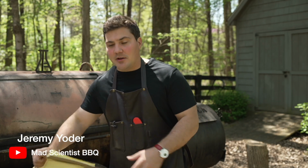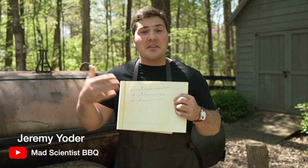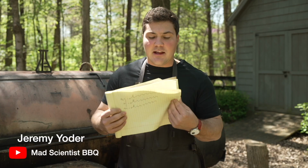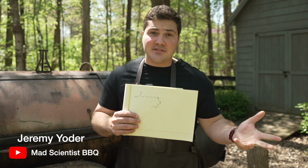So to illustrate what's going on, and to kind of harken back to my school teacher days, I drew a diagram. This is a representation of what a typical fat looks like. Here we have three kind of straight chains, and they stack really well. They're usually solid at room temperature, whereas if they're unsaturated, like this fatty acid, it has a weird shape, it doesn't stack very well, and it liquefies at a lower temperature than saturated fats do. So all of that leads to Wagyu being super succulent, super juicy, super delicious, and I only wish that I could be there to try it with you.